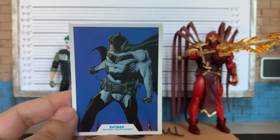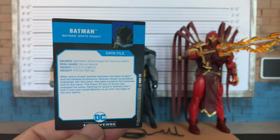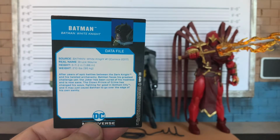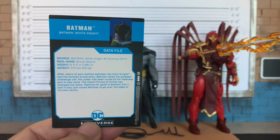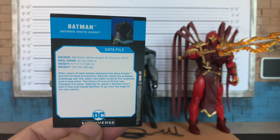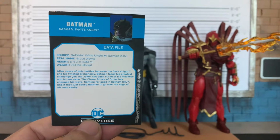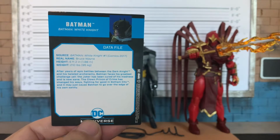Batman, White Knight, no glare. There you go, looking gorgeous. Again, the same art from the back of the package. We got the bio here, which I'll go ahead and read for you. After years of epic battles between the Dark Knight and his twisted archenemy, Batman faces his greatest challenge yet. The Joker has been cured of his madness and is now sane. The clown prince of crime has changed his ways, fighting for good in Gotham City, and it may just cause Batman to go over the edge of his own sanity.